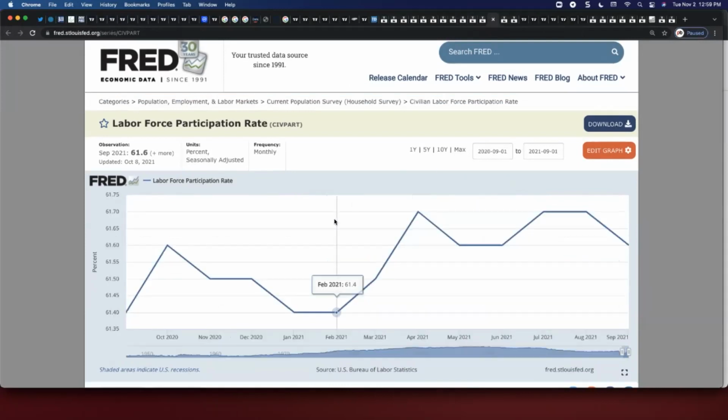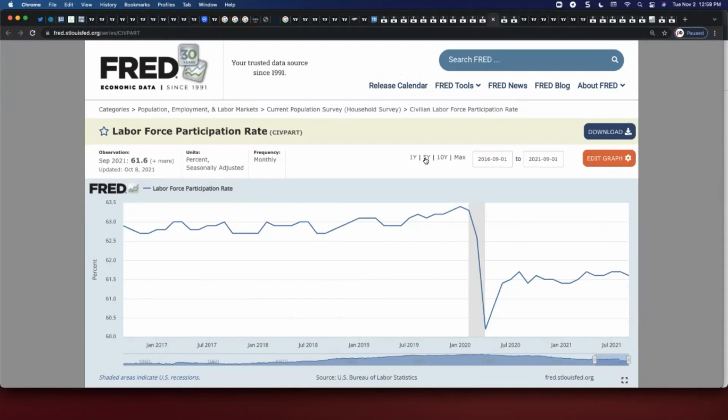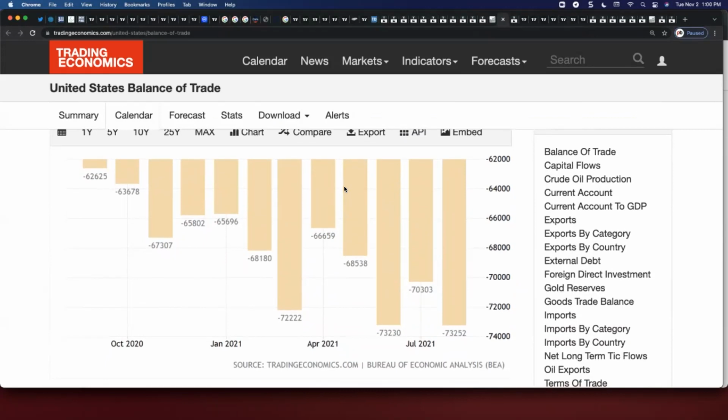Now, if we want to believe that inflation can last and last a long time, like the 70s, then we need labor force participation rising. So it's not even back to the 2020 level, and it's really just flatlined since July. So no reason to believe that we're going to have long-lasting inflation that the economy can sustain.